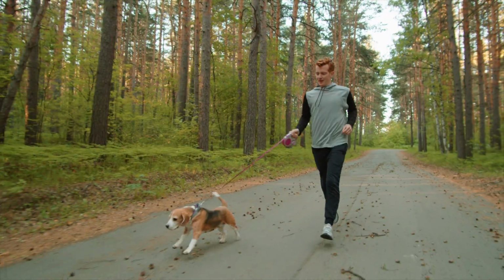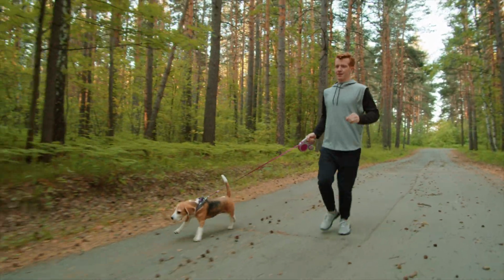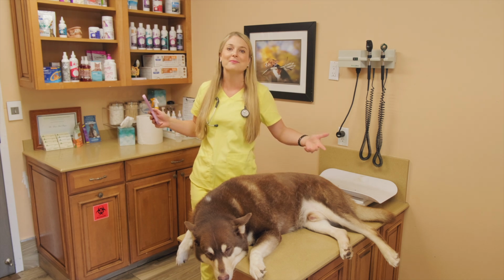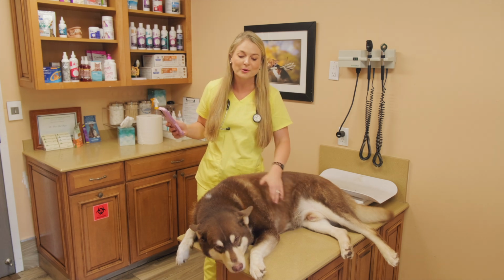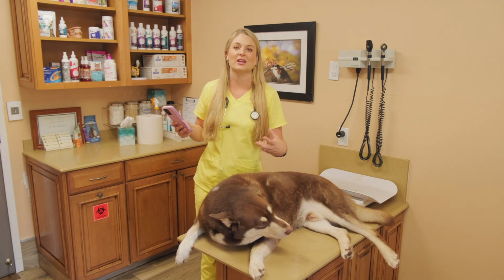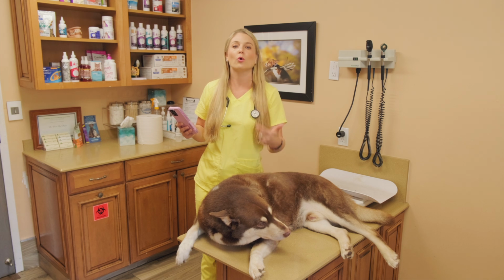I exercise my dogs. I'm running my dogs like 30 minutes in the morning and they're so tired. Look at Yarko right now. I ran him this morning. He's like super tired and exhausted. He's happy. So mental stimulation, either exercise physically or training.